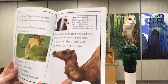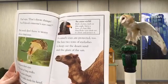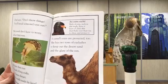A camel's eyes are protected too. She has 2 rows of eyelashes to keep out the desert sand and the glare of the sun.